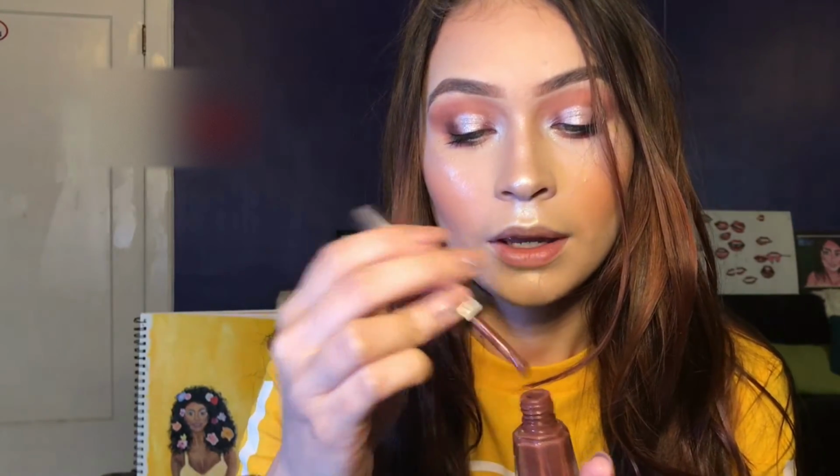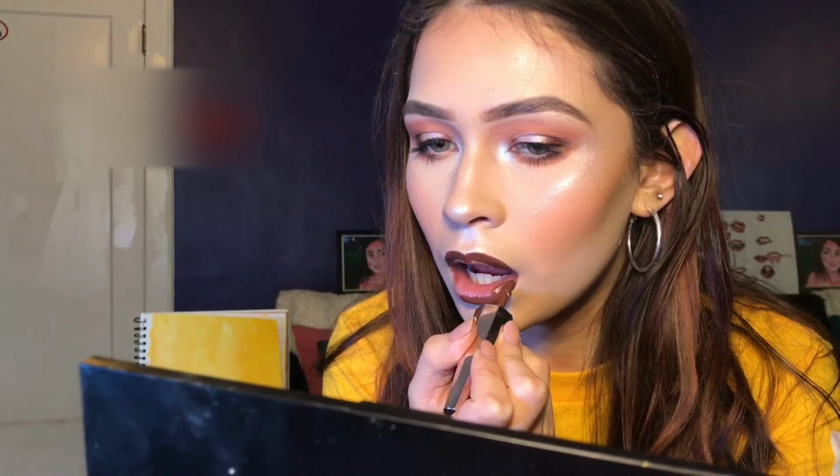To stick with this whole Fenty Beauty theme, I'm using my liquid lip in the shade Unveil. And I'm gonna outline my lips with this. To finish off this look, I'm gonna go into my ColourPop lipstick in the shade Appy. This always happens to me.